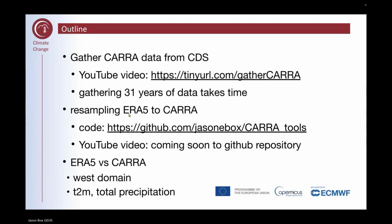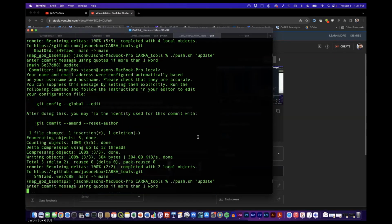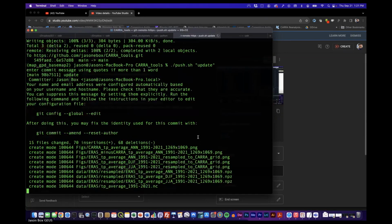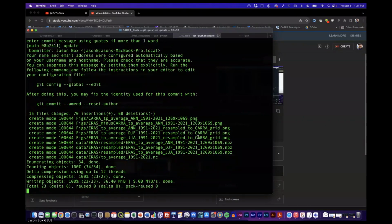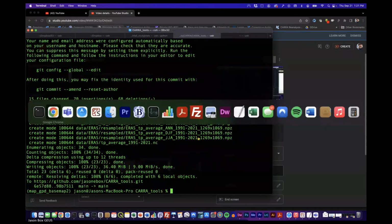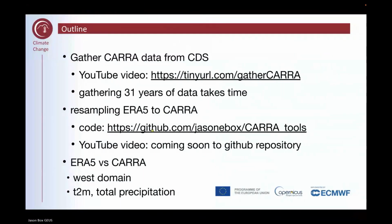I'll talk about resampling ERA5 to CARRA data to make a difference map. And I've already posted data here. I should push it again, actually. I think I'll just do that now for fun here. I just have to go like this, so that if anyone's grabbing the data now, there it is. It's pushing the latest version up to GitHub. Okay, great. That seemed to work. And then I go back for my presentation.